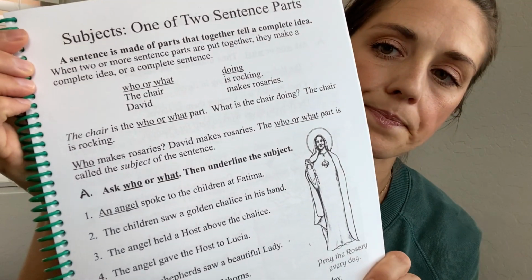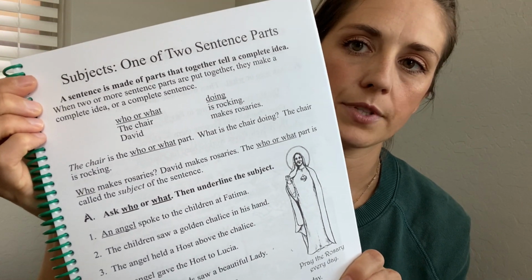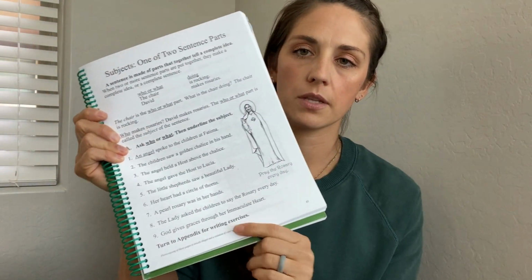And then at the back, so you'll have a certain lesson. Let me see if I can find one that has it. Okay, so here. This will tell you your subjects and then one or two sentence parts. So then they go through and pick out the sentence parts, and then at the back it says turn to the appendix for different writing exercises. It's not on every page, but they do just have different things.